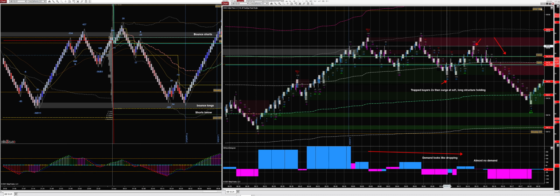This was a bounce based on structure. There was no big move. We didn't get surge bars or buy signals here on these lows. We just got trap buyers, trap sellers, but no big buyers getting in. This thing was not pushing up, going towards the standard deviation 2 or maybe 3. It was not pushing up.